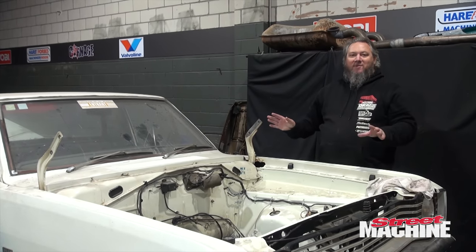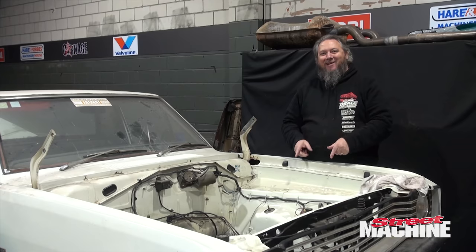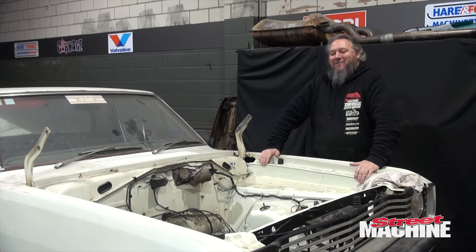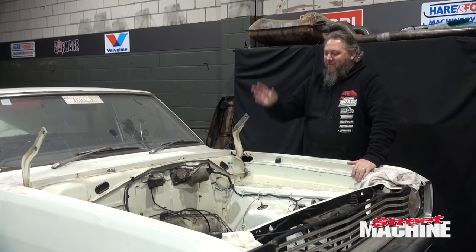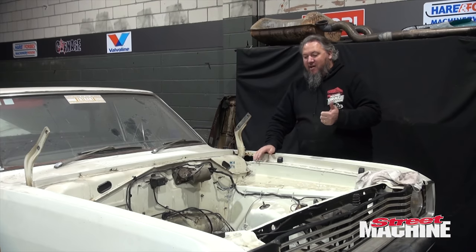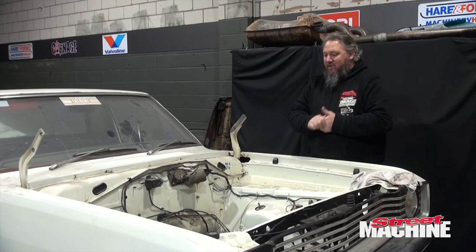It's got four-wheel drums. Yes, I had a big block in this with four-wheel drums, just like the muscle cars of old. But anyway, we're gonna get discs on the front. As you may have noticed, it doesn't have a master cylinder there, so we've got to get a new master cylinder. Got to sort out some disc brakes.